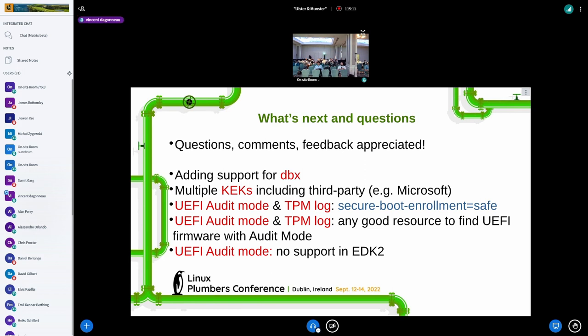But yeah, like James Bottomley is saying, there is a new revocation mechanism called SBAT, because essentially DBX is taking more space. DBX is a real problem on any large-scale deployments.